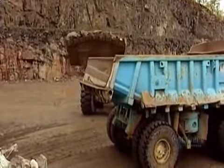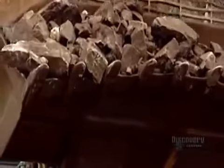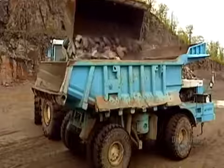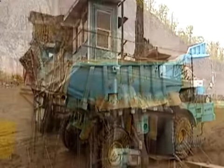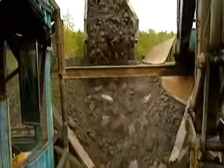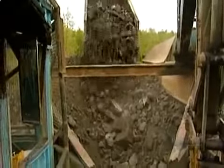Trucks transport the rocks to the paving plant, which is right on the quarry site. They dump their cargo into the primary crusher, a machine whose steel jaws crush these big rocks into pieces smaller than 20 centimeters.